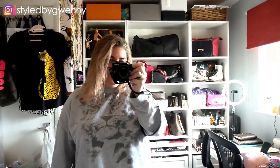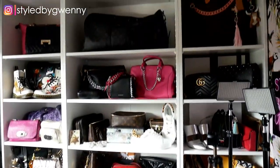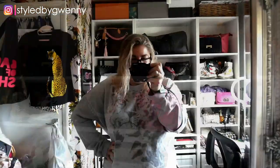My room is an absolute tip at the moment. I still haven't started work on the reorg. I need to do that because it's crowded and a mess. So let's have a look at the outfit of the day for today.